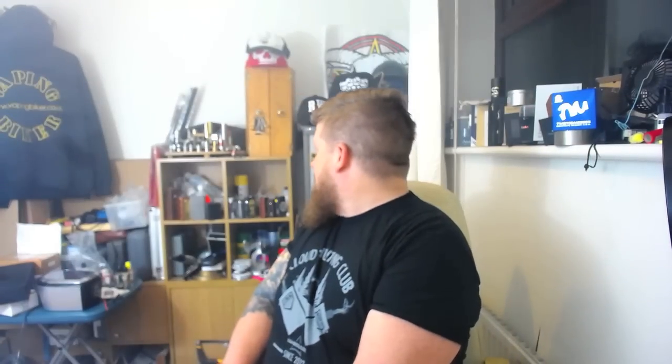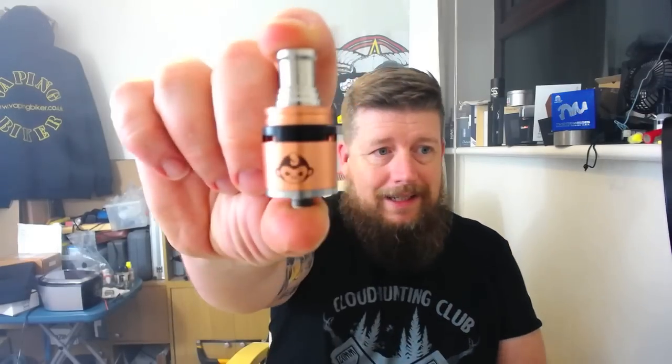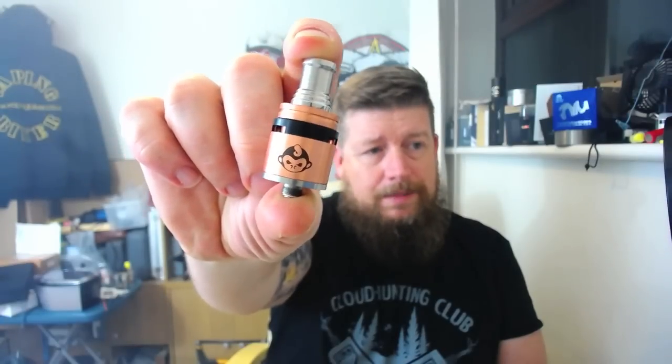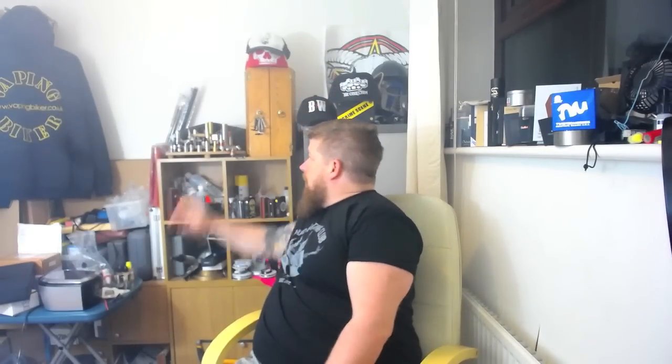But I did get this horrific thing. I wanted to get a couple of cheap copper mods to have a play with, so I got onto the old Fasttech, people. Don't turn off now. But I got that. And that is possibly the worst atomizer I've ever used in my life, because it has the worst airflow ever and the worst wicking and juice. There's just nothing cool about that at all. So I imagine that will be going in the bin.